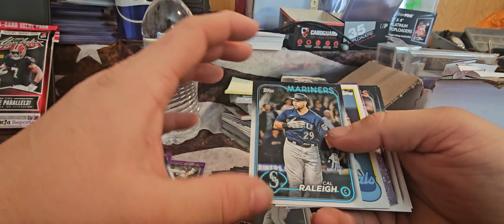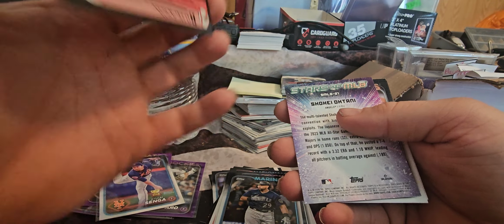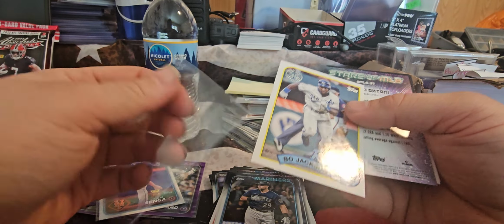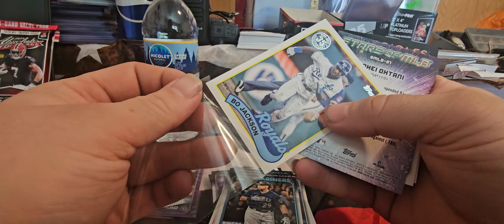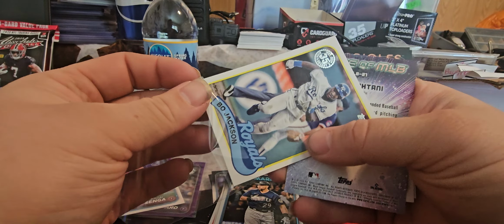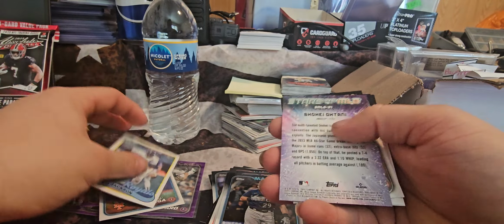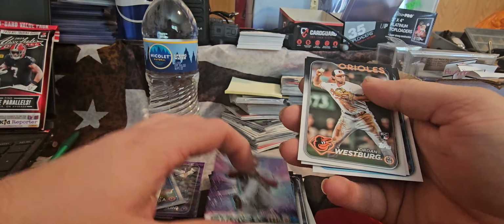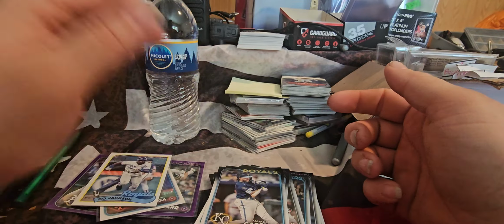Montero, we have Riley, Cal Raleigh, we have a Bo Jackson, Topps 35, look at that, 35th anniversary, 1989, old school throwback card. That's kind of nice, I like that, Bo Jackson with the Royals. And then we have a Shohei Ohtani, Stars of the Future backwards card here. So we have a Shohei Ohtani right here. And then we have a Jordan Westburg, Eduardo, and a Mikel Garcia.